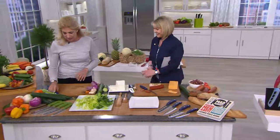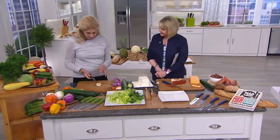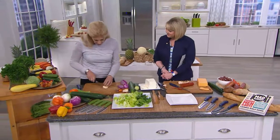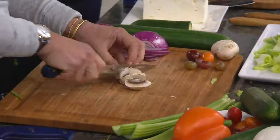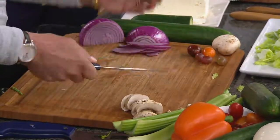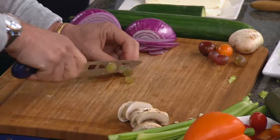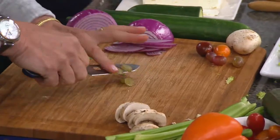Now this is the micro serrated little knife. It's a little bit easier to handle, and you're going in there for smaller jobs and things where you want to keep the juice. You have no knife that will cut a grape like this in your kitchen. This is just amazing to me. It doesn't smash it. It keeps the juice in it.